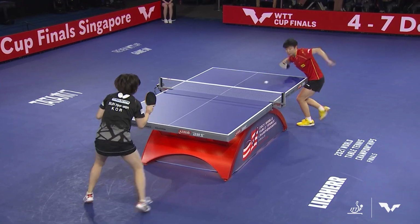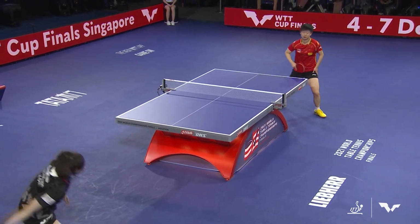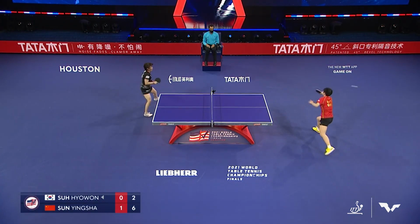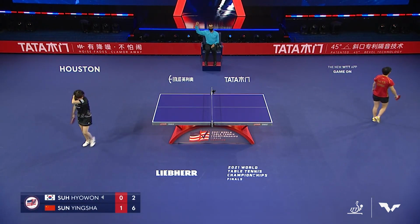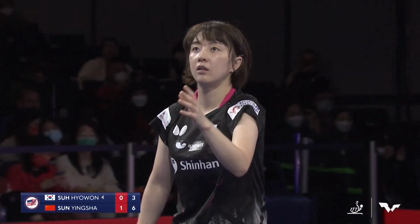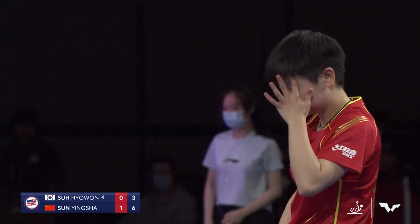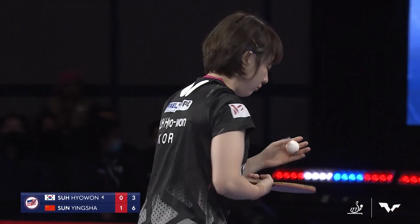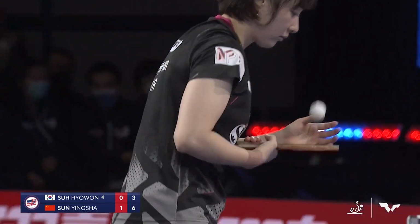It's a completely valid point, and I thought that one example you're referencing here was a progressive move forward towards the table by Yingsha. She was willing to loop from pretty deep off the table on the first one, take a step up, loop another one, take a step up. All of a sudden she's on top of the table, the ball pops up, and bam, she smashes it there. She built that point.